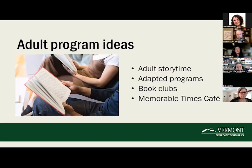I know that summer reading primarily focuses on kids, but I also know that there are a lot of libraries that are working to make summer reading an all ages program. So that's why I've included some thoughts on providing accessible programs for adults. So the picture on the slide just shows the bodies of two people who are both holding open books without their heads.